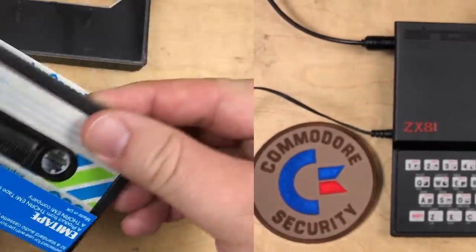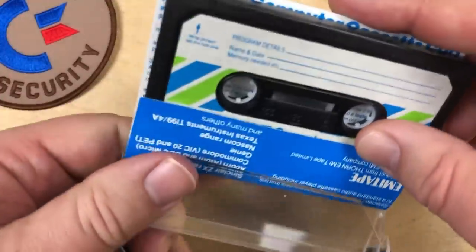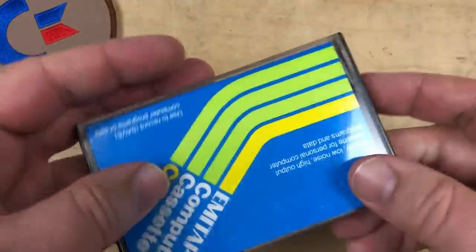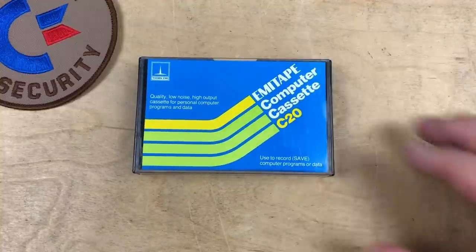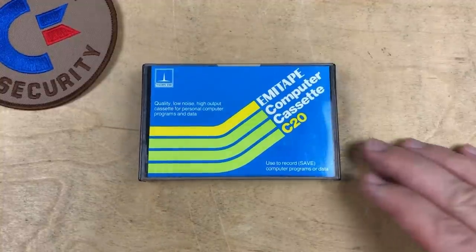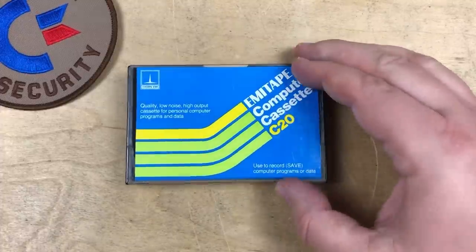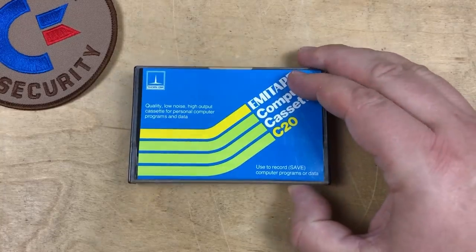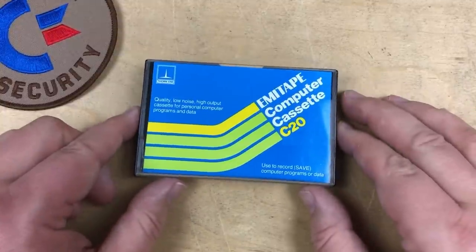All right, let's put that back in the J card. Okay, there we go. There's the EmiTape computer cassette C20 with type-in programs. I think it's the only computer cassette that I own that, instead of having a program on the cassette, has the program listed in the J card. That's really cool. Thank you very much to EdwardianTeaChest for bringing that to my attention.